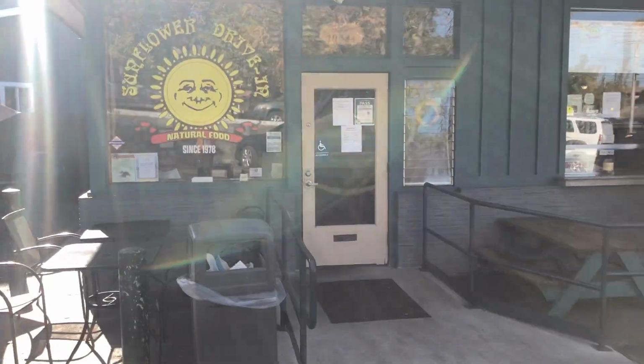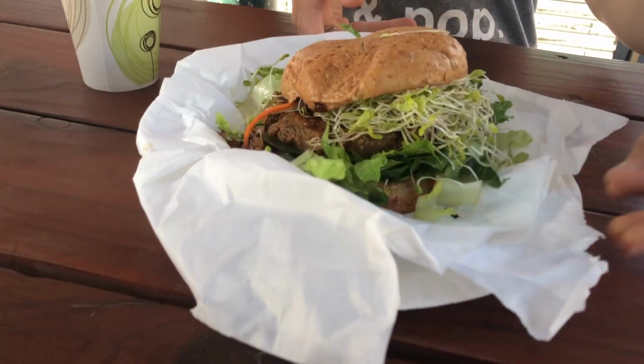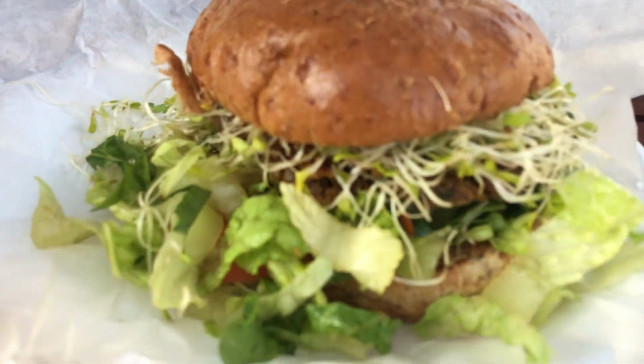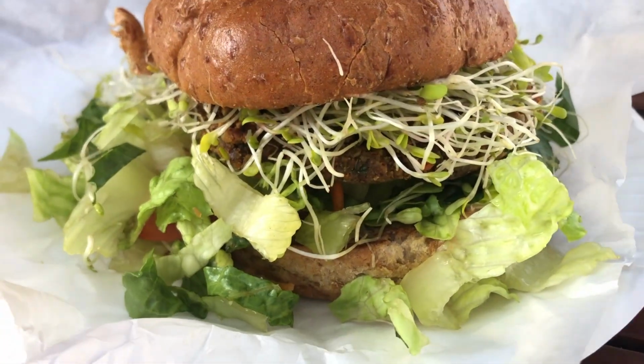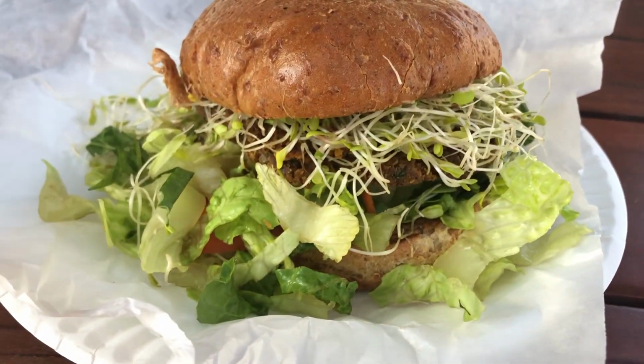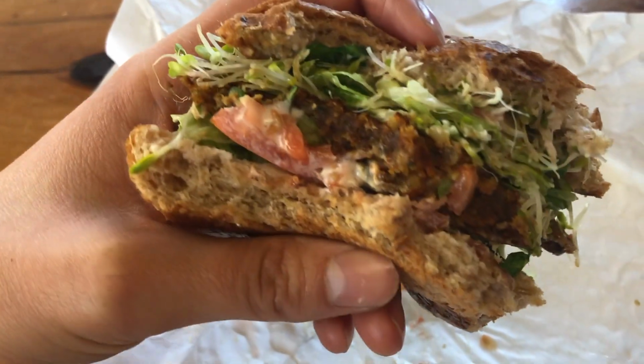I'm eating lunch at this little drive-in at Sunflower Drive. It's near Sacramento. We both got the nut burgers. It's a nut patty and it has some sprouts and some veganese also. And some lettuce. This nut burger is really good and it has lots of greens.